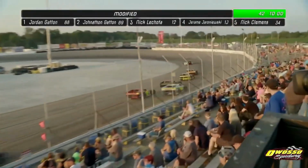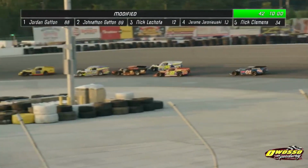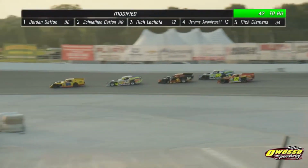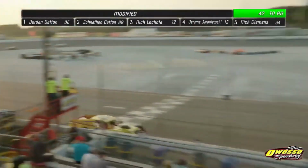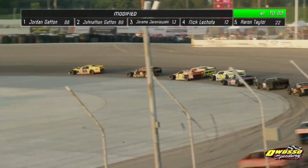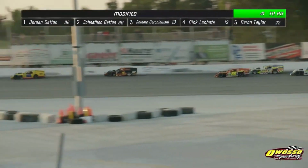Very early in this event for Jordan Gatton as he continues to lead. He's got a 0.8 of a second advantage over Jonathan there, first and second. Actually, he's only got about a quarter lap from him to the back of the field, so it'll take a bit before they get into slower traffic.